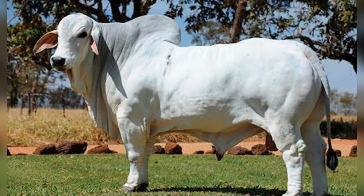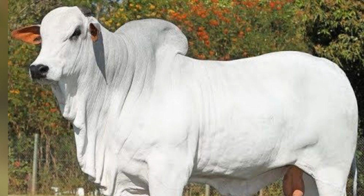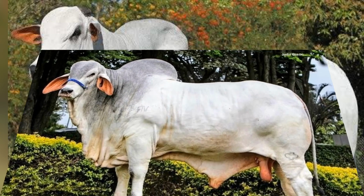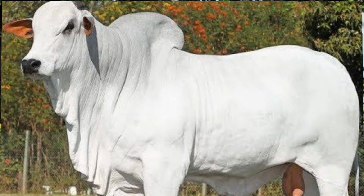In the 19th century, Brazilian breeders began importing these cattle from India and refining their characteristics to better suit local needs. Over generations of careful selection, the Nelore breed was born, named after the Indian district of Nelore from which the cattle originated. This breed would soon become the backbone of Brazil's massive beef empire.